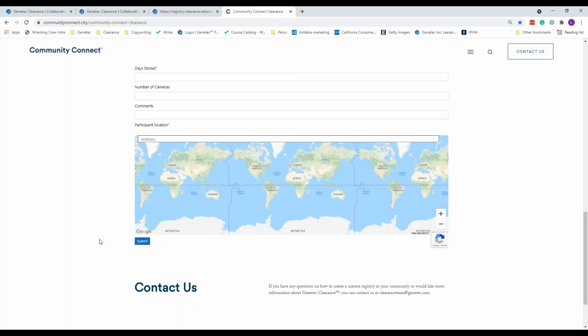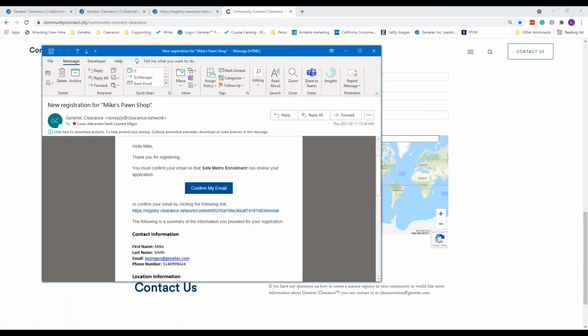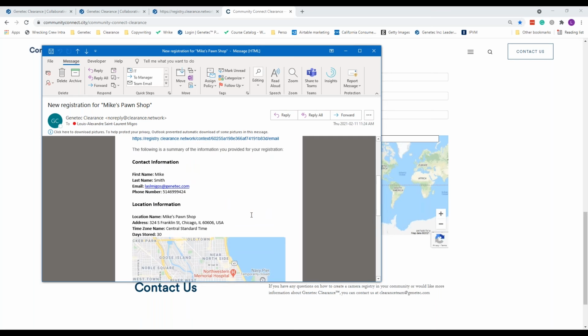So when people go ahead and they do this, they will receive a confirmation email to confirm their enrollment. So we have a business that enrolled just a little while ago. Let me show you what email looks like. So they'll receive this email from clearance to confirm the details about their site, the information they provided.